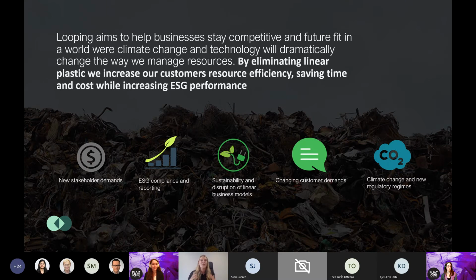We're always talking about circular business models and how can we make this more applicable for circular economy in Norway and across Europe. We're also changing customer demands, and we also see a huge change in how politicians view regulatory regimes and how they talk about climate change. And with the election coming up in Norway, we see so many discussions around climate and circular economy, and it's an exciting time to be part of this movement.